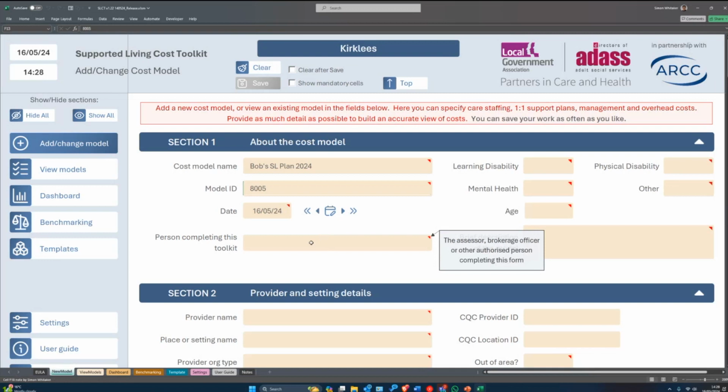Okay, so that just helps you easily put a date in if you need to put a date in quickly. Person completing this toolkit. So again, the tooltip says the assessor, brokerage officer, or other authorized person completing this form. So I'm just going to put Simon back. So that's me. And then on the right hand side, we've got some parameters, some options that we can apply.